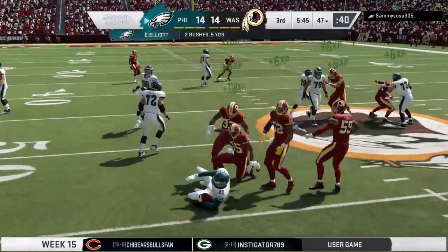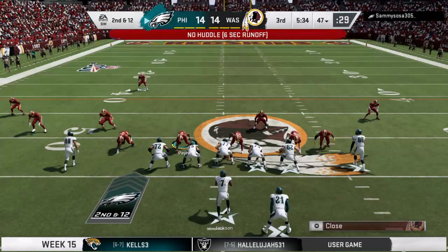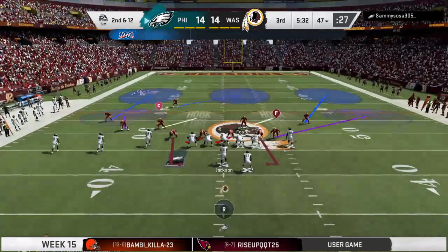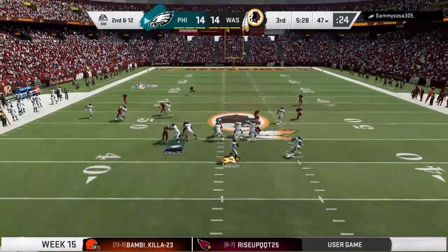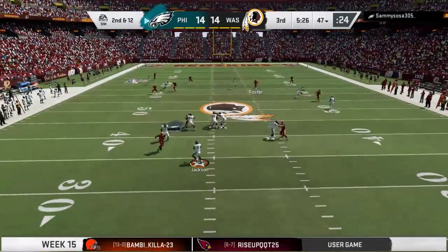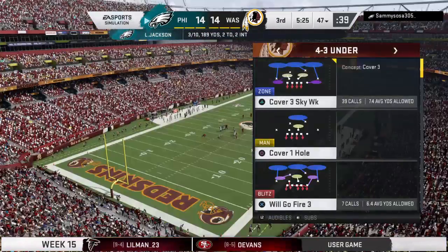They try to run on first down, but this defense says no dice. They stop him a couple yards behind the line of scrimmage. Calling a loss of 2 on the play, and it'll be 2nd and 12. Here's Jackson to throw. He'll buy some time right. Oh, the ball comes out on the hit, but they'll say it's incomplete.